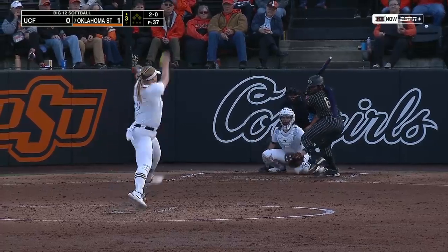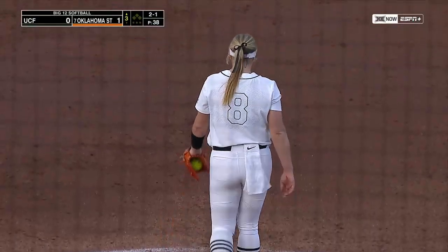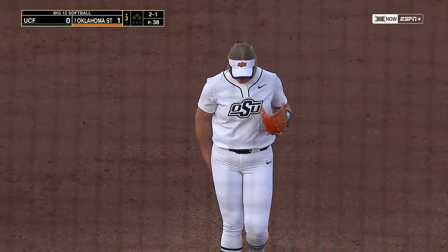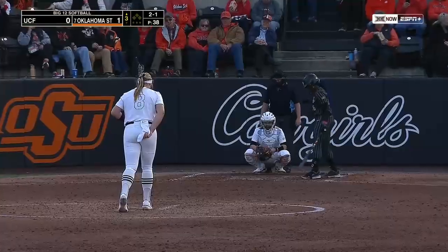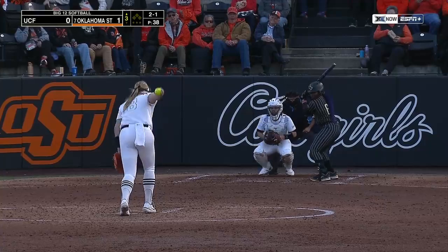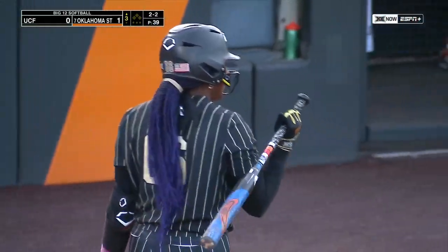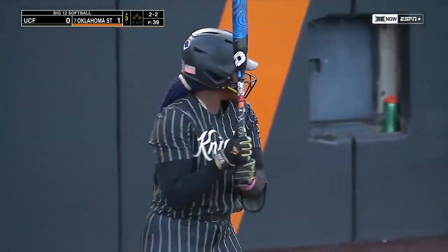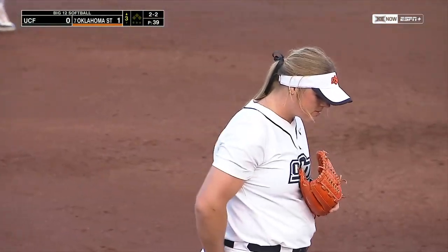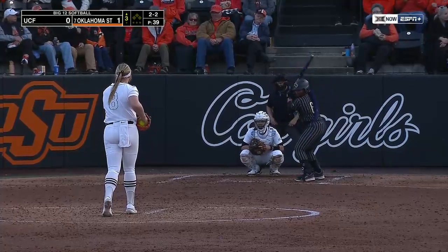And Kilfoyle for Oklahoma State hitting .417. 2-1 the count. We've seen Kilfoyle in some pinch hit opportunities. But right now, this is a pitcher's duel. One hit apiece for each team. 2-1 the count. That's a called strike. 2-2. Willis at the plate. 25 at bats, 8 doubles.